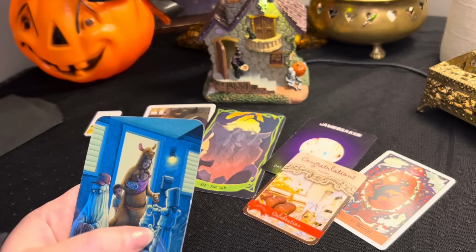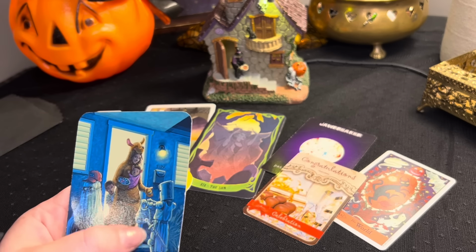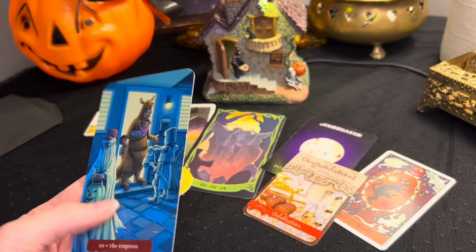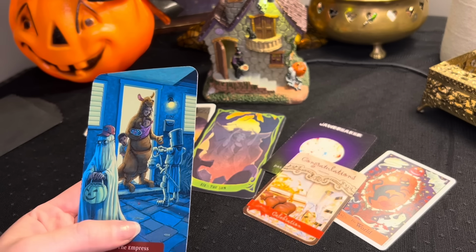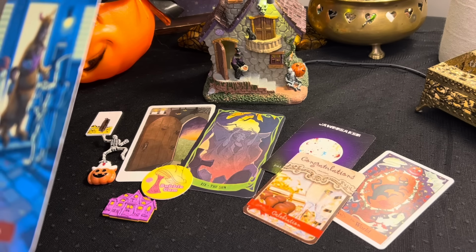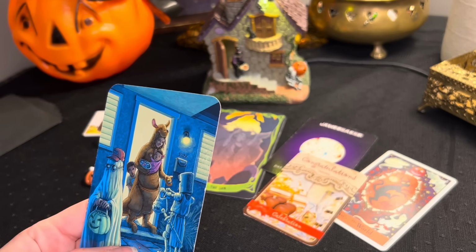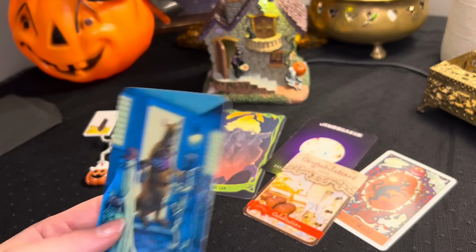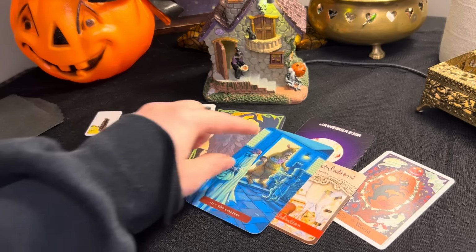There's a knight there too, so it almost feels like knight energy, movement. This deck is fun, really, really cool. You might have felt like you lost something or dropped something, an opportunity. Interesting. So yeah, 1926. So much about doors though, isn't that neat?